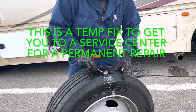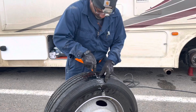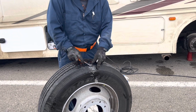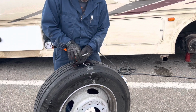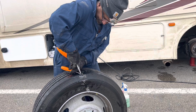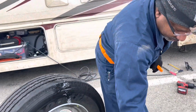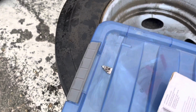Wow. I hope it's not too big for the plug. Yeah, I could hear the air. You see, they have a piece of metal. Oh, there you go, that's the one. Oh wow. I hope the plug holds. It's kind of big. That's the one.